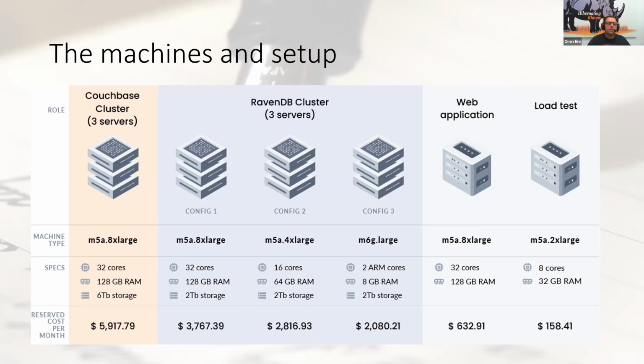It's easy to say, oh, let's find the best performance numbers. And if you give me a big enough machine, I can hit any performance target that you want. But what we care about is how can I hit my performance targets at the cheapest price? Because I want the most bang for the buck. Now, even if I compare something like this, you can see that the Couchbase edition is almost twice as expensive as the RavenDB one, even when using the same machine type.